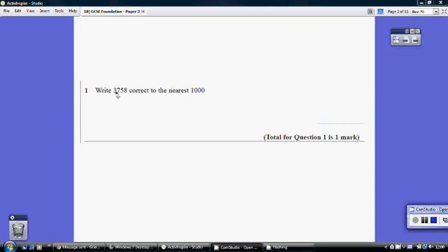Question one. So we've got to write this number here to correct the nearest 1,000. So that would be like 2,000 or 3,000 or 4,000. And we can see that this number here is nearer to 4,000 than it is to 3,000 because it's over 3,500. So our final answer should be 4,000.